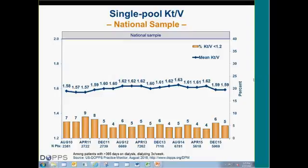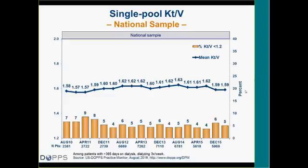The proportion of patients with Kt/V less than 1.2 has declined from 7, 8, 9% down to 4 to 6%, which suggests that patients and facilities are meeting their Kt/V targets, which also have influence on reimbursement and payment paradigms in the U.S. Next slide.